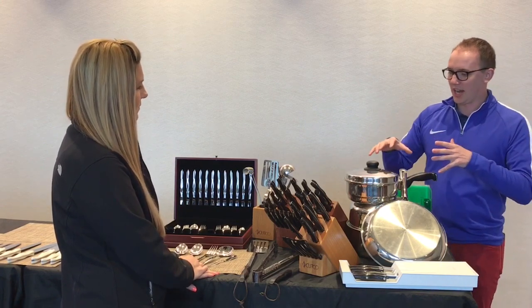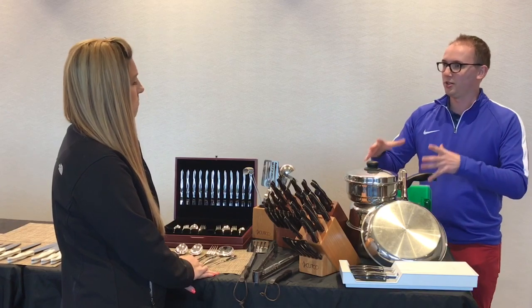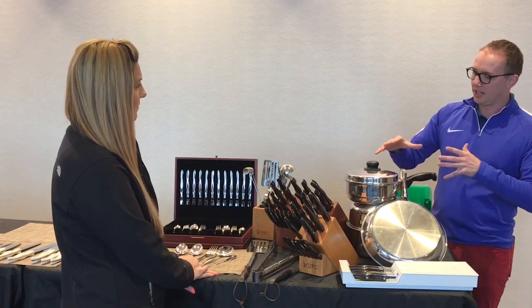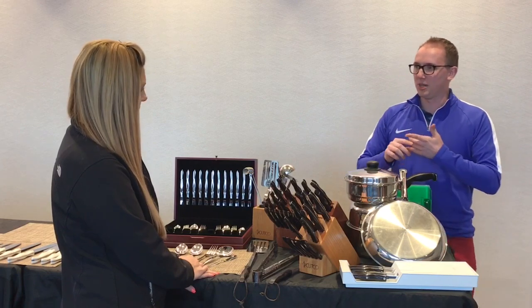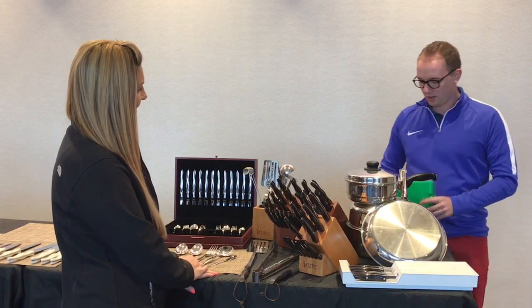So what's cool with ours, there are pros and cons to every cookware out there, besides ours. It's literally the perfect cookware. What I love about it is that I like cooking, but I mostly like eating. It cooks your food 2 to 3 times faster. The reason why is because of the core.